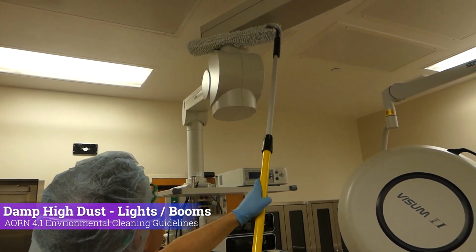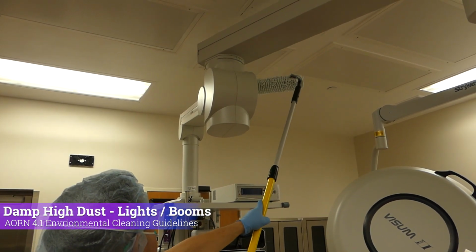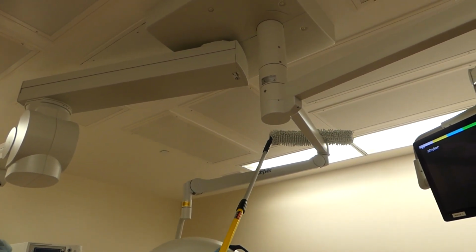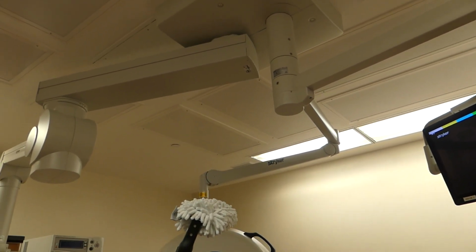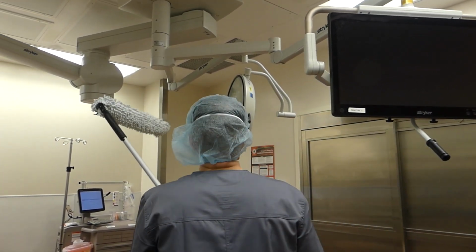You are cleaning and disinfecting a sensitive area for patient safety. Carefully and methodically clean all surfaces of the booms, horizontal and vertical, applying consistent pressure, remembering that physical, mechanical action and scrubbing is a part of the disinfecting process.